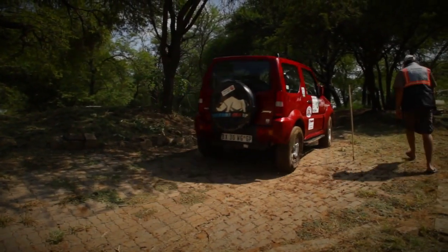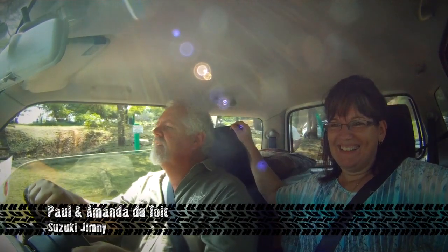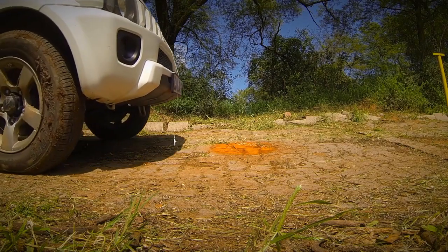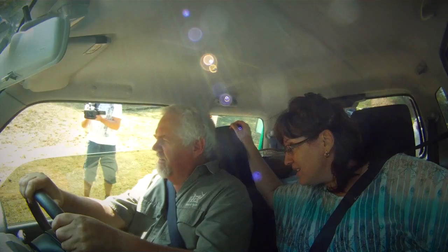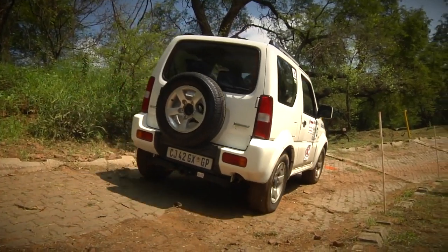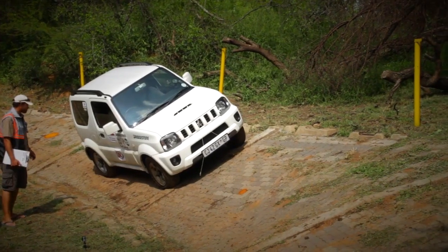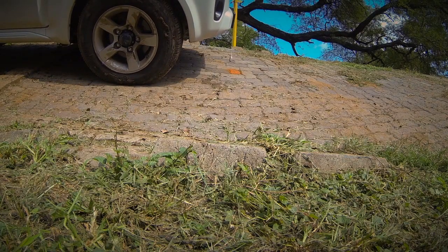Bagginses bag, 0 points. This is Paul and Amanda Dutoy in a Jimny. Let's see if they can do better than a 0. That's close, but no cigar. And that's also so close, but not close enough. Crikey, the De Toys also score 0 points.